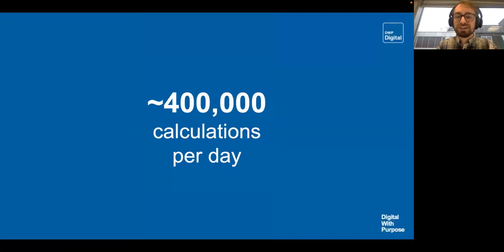Imagine 400,000 calculations being done by hand. I mean, that's just not possible. There aren't enough abacuses in the country. But with technology, it is possible. Almost all of these calculations are automated, with monthly awards calculated and payments queued each night between midnight and the start of the next working day. The technology that does that is what has enabled us to implement a policy of paying people exactly what they need in real time. For example, about half of our claimants are in work.